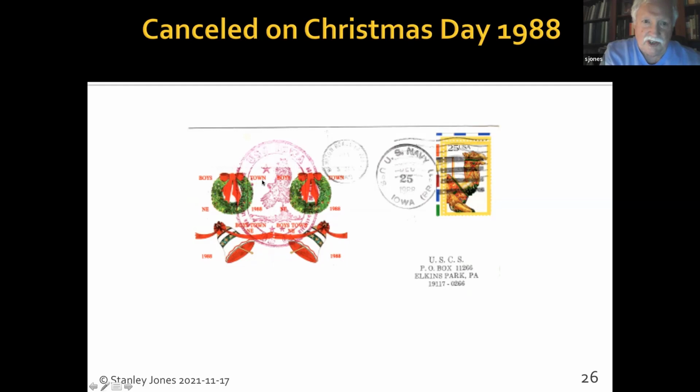But I put it in this, even though it's Christmas related. It isn't a Christmas seal, but it is Christmas related. It is a Boys Town charity, but it was so nicely connected to this that I went ahead and put it in this. It's a December 25th cancellation on the ship.